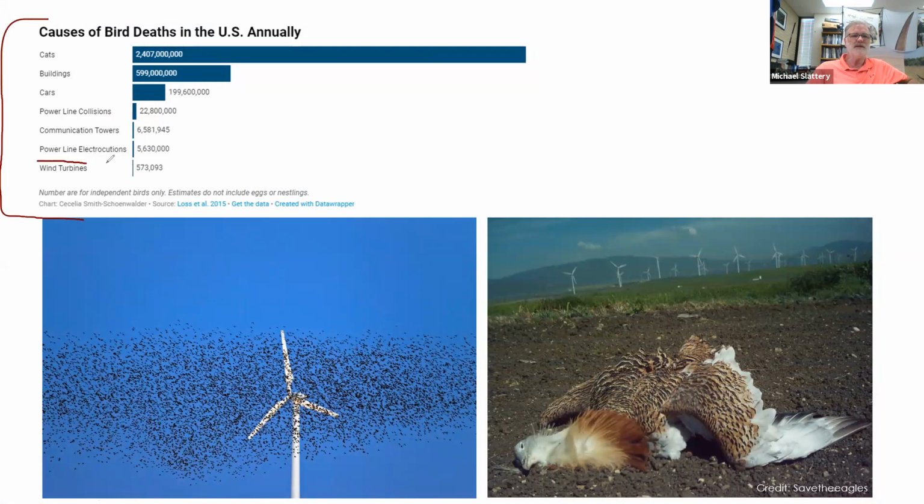Wind turbines kill on average about 500,000 birds, okay? They do. And sometimes, unfortunately, they're large glamorous species, right? Like an eagle, okay? Can we live with that relative to the number of birds that are killed by cars, buildings, and feral cats, right? So you look at the line, so it's an order of magnitude up to power line electrocutions.